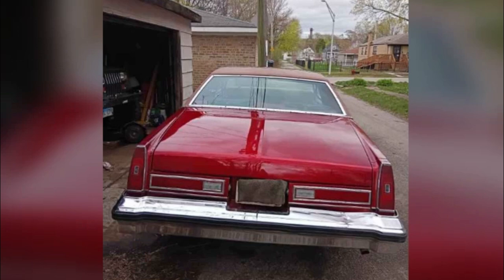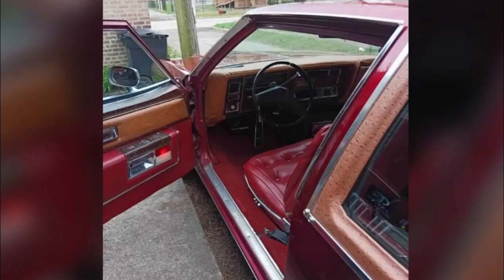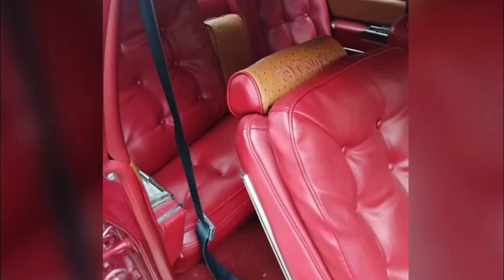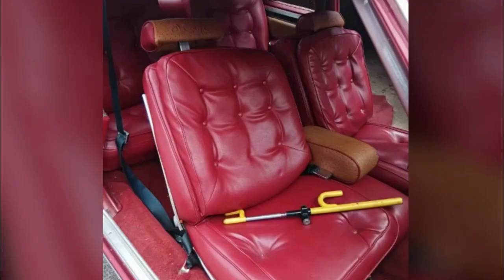If you're a fan of full-size American luxury from the late 70s, with that unmistakable square body presence, plush interior, and smooth ride, then this Olds 98 could be your chance to own a true classic with a story. Whether you're looking to restore it, preserve it, or simply enjoy it as is, it's a great candidate with solid collectible potential. For more details, reach out directly and make your offer, but be respectful. This is more than just a car.